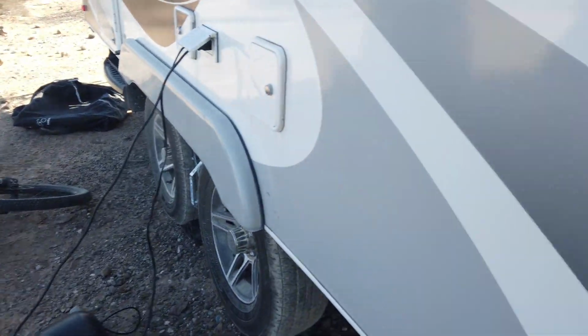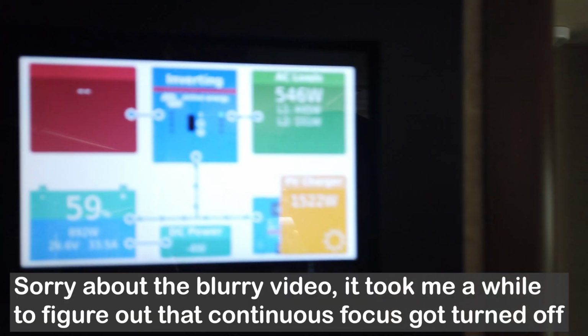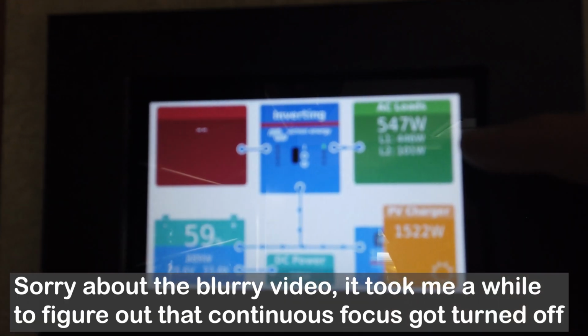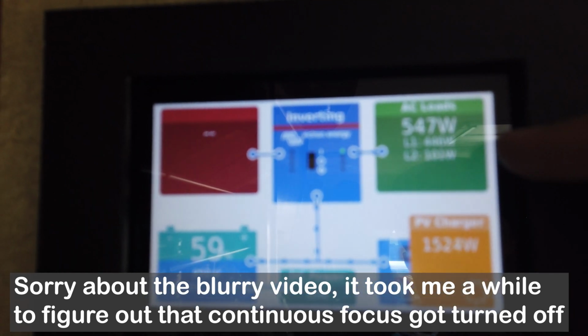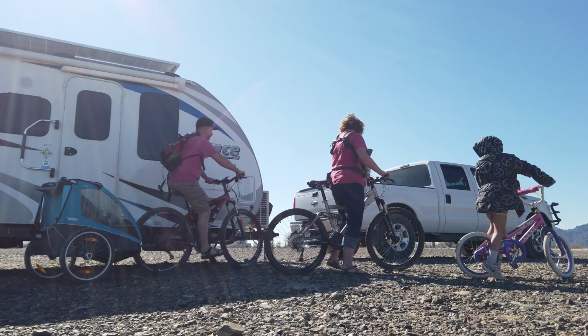And so let's go inside and see what the difference looks like between L1 and L2. So L2 has just the mini split on it. So we're pulling just about 350 watts to charge those devices. Potentially other AC loads in the trailer, but not much else is on right now. All right, let's go.